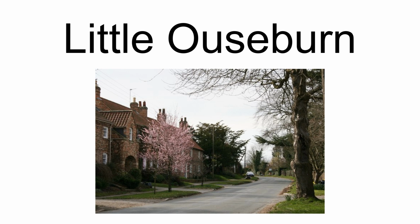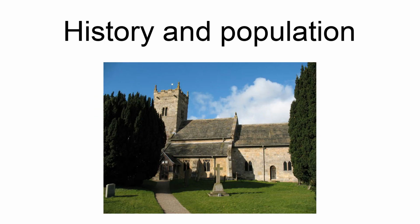According to the 2011 census data, the total population of Little Ouseburn is 264. Little Ouseburn is listed, alongside Great Ouseburn, in the Domesday Book as having 3 ploughlands and 3 villagers. The name of the village derives from Ouse Beck, which divides Great and Little Ouseburn, with the beck being a tributary of the River Ouse.